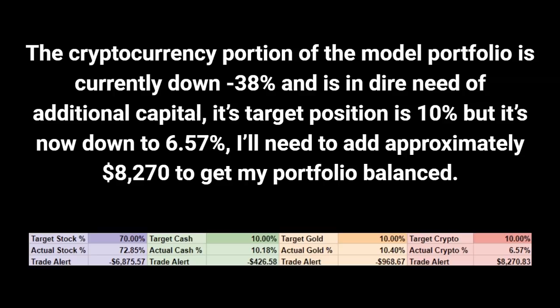And if you look at the purple, green, yellow, and red below, we can see what my target stock percentage is versus my actual stock percentage, which is indicating that I'm overweight in stocks by $6,875, which should be reallocated to cryptocurrencies. Now, I'm not making that move today, but I do intend to do it before January 15th of 2019.